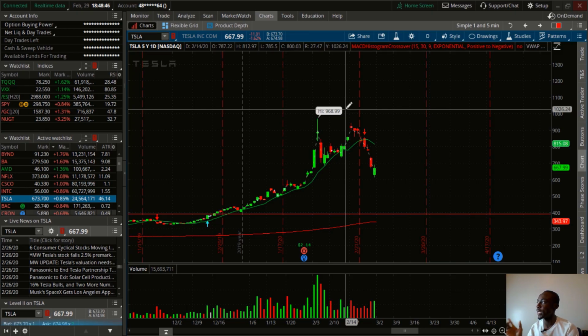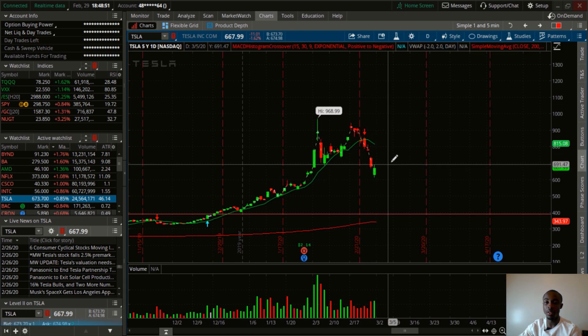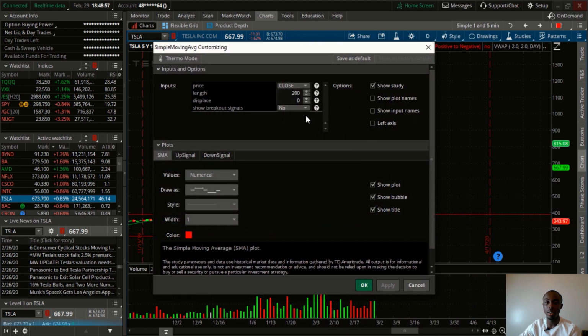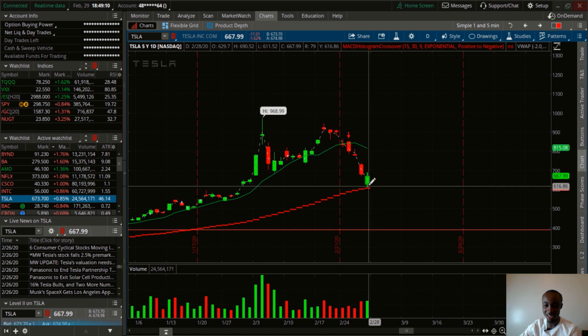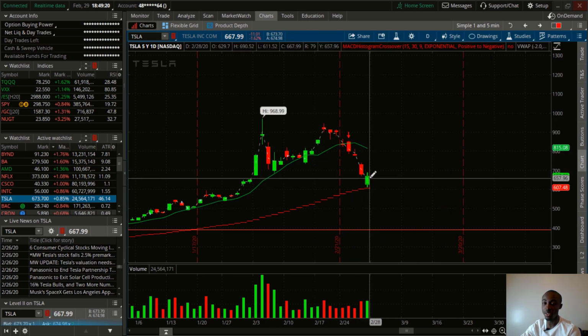Now, the reason why I got out at those prices, especially on Friday, is because of this. If you go on this moving average right here, the 200 moving average, and let me change the setting of that 200 moving average to 50, right? And if we apply that to the chart, then we can see that the price of Tesla just crashed right above it, okay? And this right here is not a good sign, especially for those who are going short. And yeah, you don't want to be holding short for the next week. At least, yeah, you really don't want to.